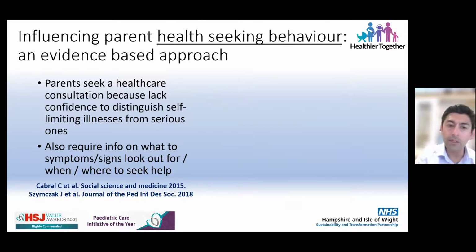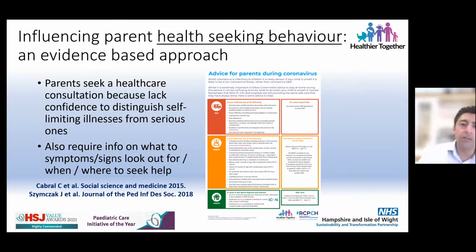We know from the evidence that parents simply seek a healthcare consultation because they are worried that their child might have a serious illness, and they don't feel they have the tools to distinguish a common minor illness, something that will get better by itself, from something that requires some form of specific treatment and may pose a harm to their child. On the back of this, we have developed all of the red, amber, green resources to give absolute clarity to parents about what things constitute red features, amber features, and green features.